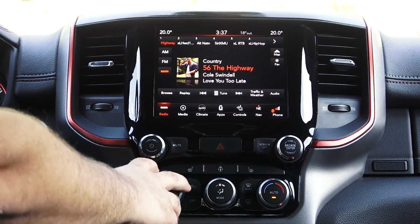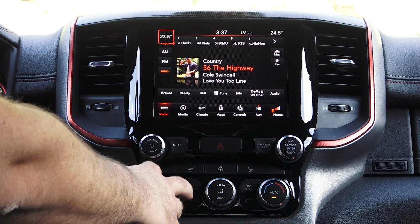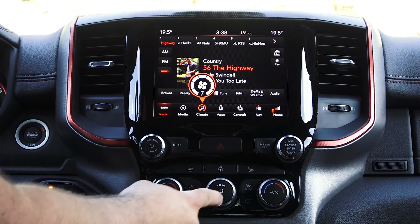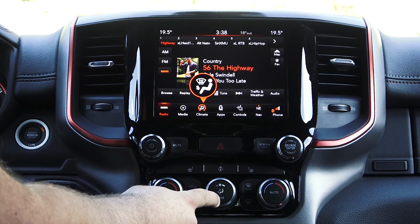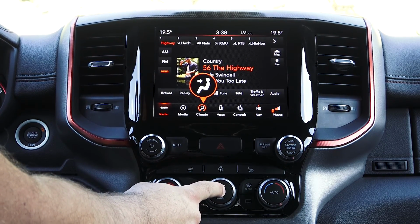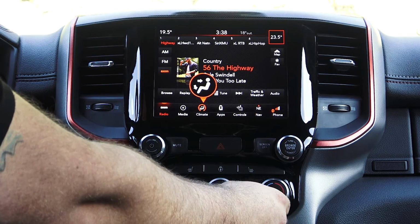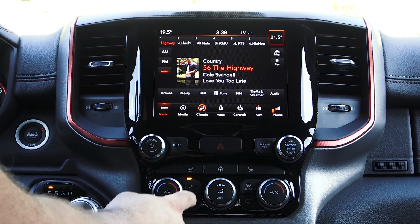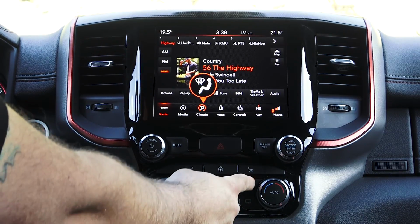There are hard buttons for the heated seats and steering wheel, and full physical controls for the climate control system. 3 knobs control 6 different functions on this system, with knobs for driver and passenger temperature, fan speed, vent selection, enabling auto climate control, and turning on the air conditioning.